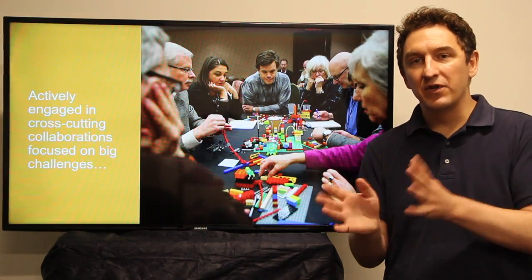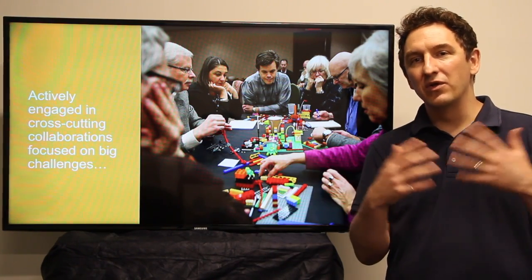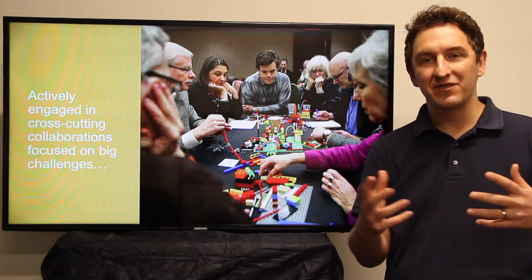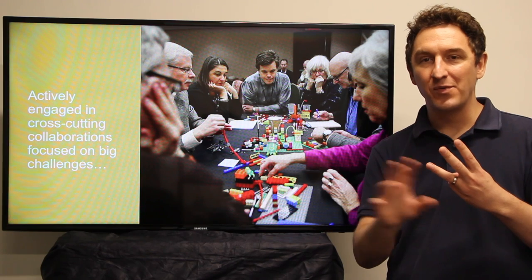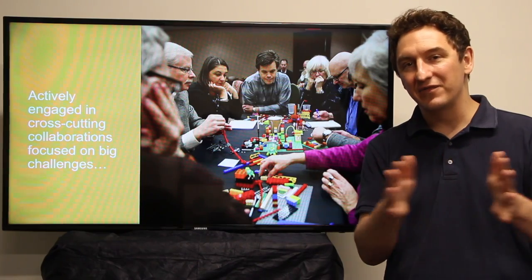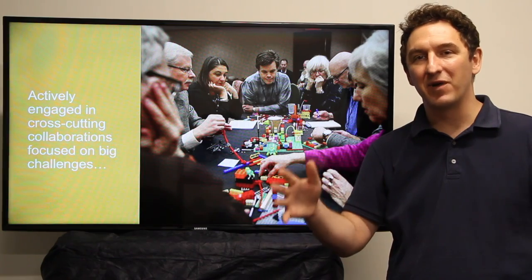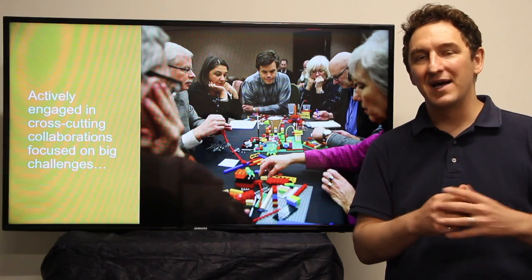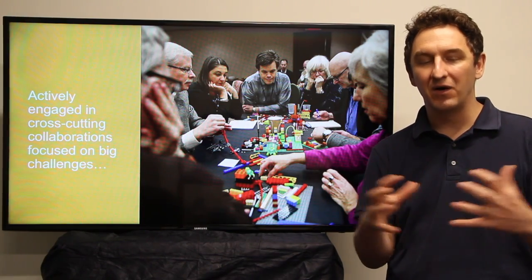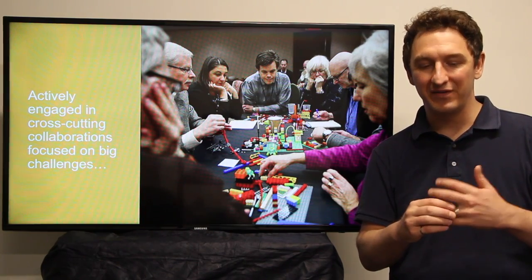Third is, if you look at the first 2 pillars, it's about the engineering community itself stepping up and stepping out. But in looking at this bigger vision for the world, we recognize it's not just about engineers. So the third pillar is about actively engaging in cross-cutting collaborations focused on big challenges. And when we say cross-cutting here, we mean, yes, across different engineering disciplines, but even bigger than that. So it's engaging with all of the other parts of society, the experts from different fields, whether it be in policy or in business or in other areas, to make sure that we're bringing all of the perspectives and all of the skills that are required to navigate these new big complex challenges.